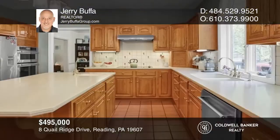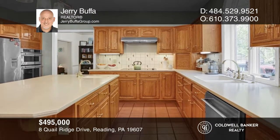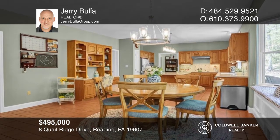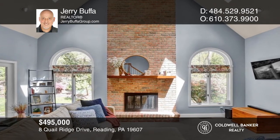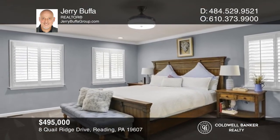This beautiful 4-bedroom and 2.5-bath home has a bright kitchen with a large center island, a breakfast nook, and bay windows. Off the kitchen is the spacious family room with a wood-burning fireplace. Upstairs is the primary bedroom with spacious dual closets and a back deck that views the private yard.